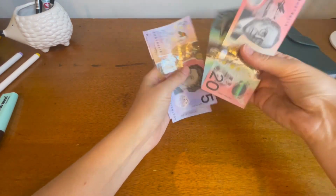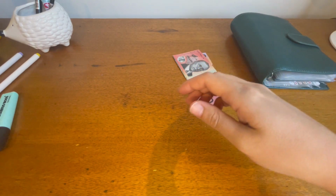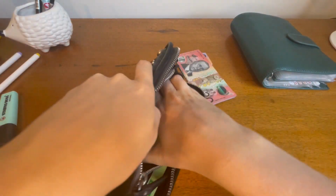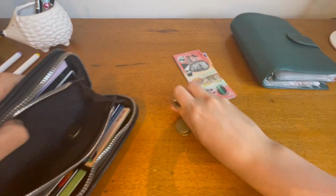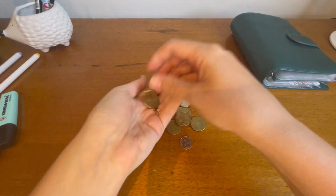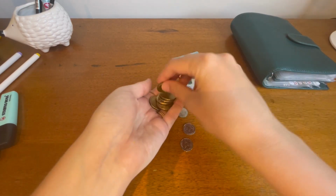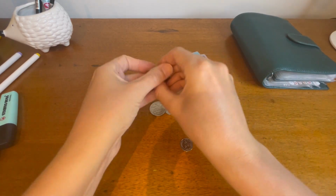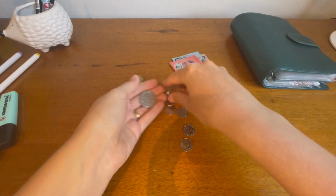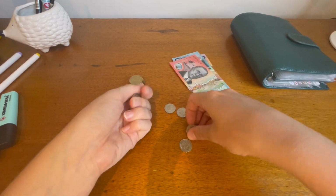So in spending, I have 20, 30, 35, 40, 45. And let's see what coins I have left. I have 1, 2, 3, 4, 5, 6. $6. 20, 30, 40, 50 cents.